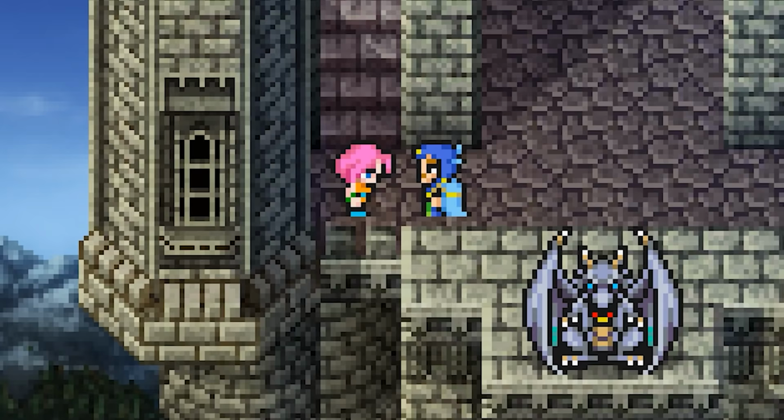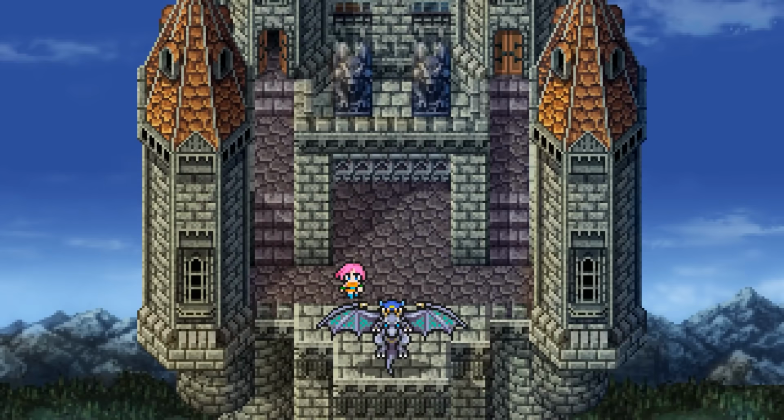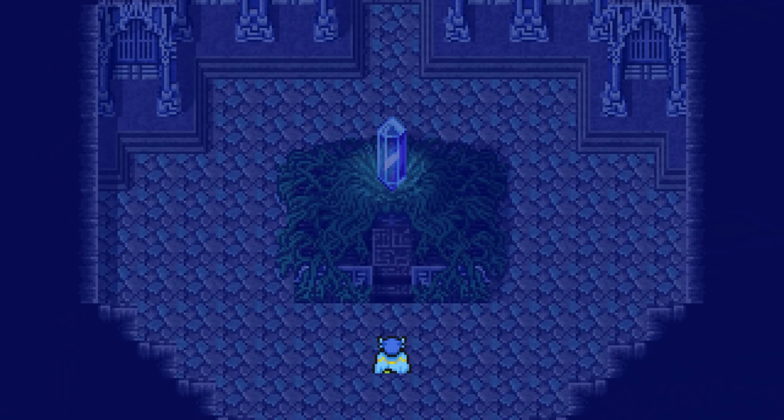The King of Tycoon senses that something is amiss in the Wind Shrine, where the wind crystal is kept, as the wind itself is becoming weaker by the day. Upon visiting the shrine, the king stands witness to the wind crystal shattering into bite-sized pieces.